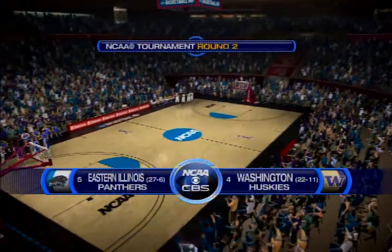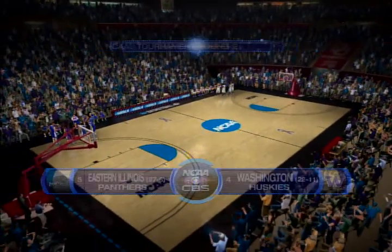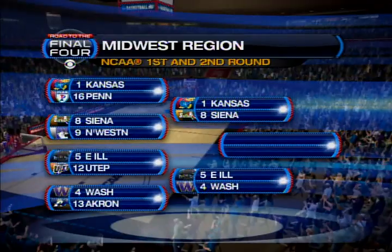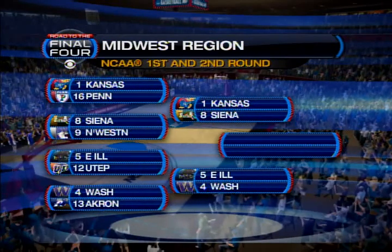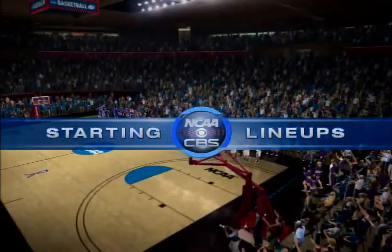Ladies and gentlemen, boys and girls, welcome to CBS Sports coverage of the NCAA tournament. Today's game is between the Eastern Illinois Panthers and the Washington Huskies. And of course, our starting lineup.